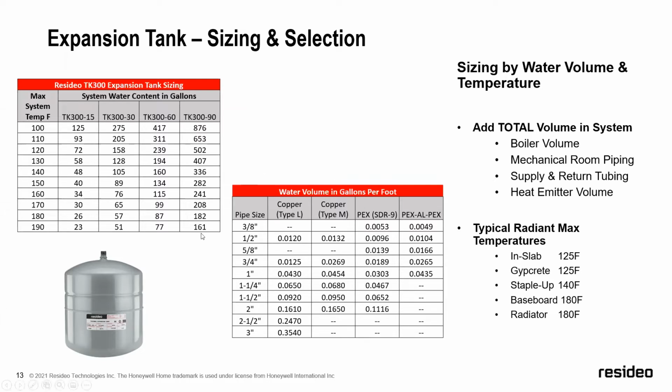Typically, if you have half-inch PEX out there, you take that times your footage. For 3,000 feet of pipe, you may end up with close to 30 gallons of fluid. Now we take the mechanical room and start looking at 1.25-inch pipe or 1-inch pipe, ending up with 20 or 30 feet of piping, and we may end up with another 5 or 6 gallons of volume.